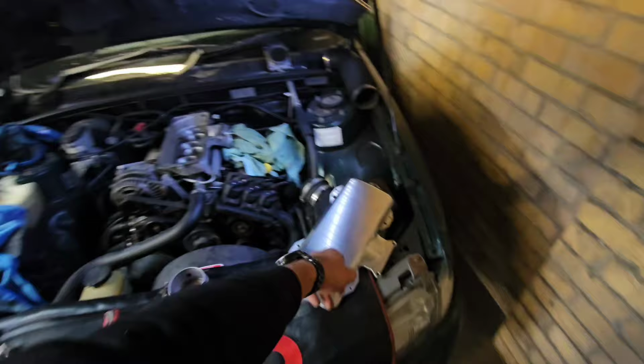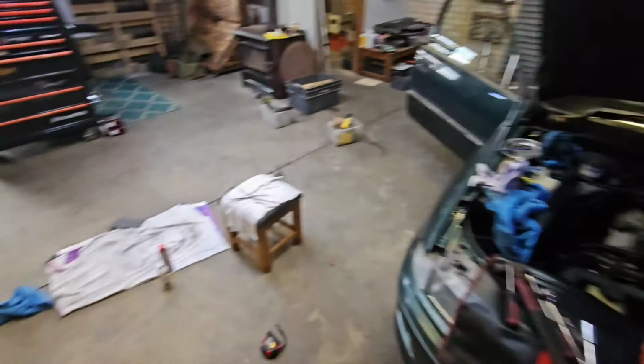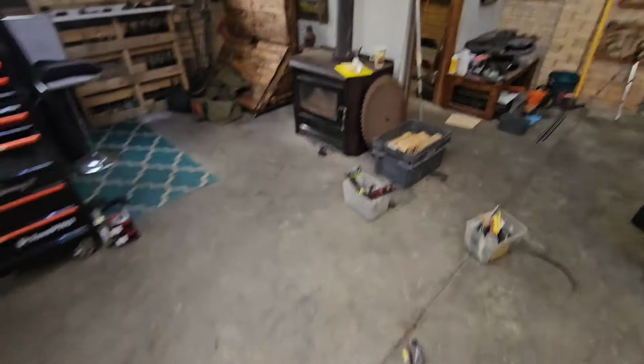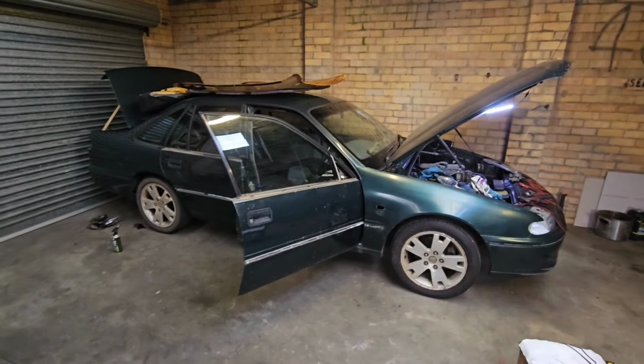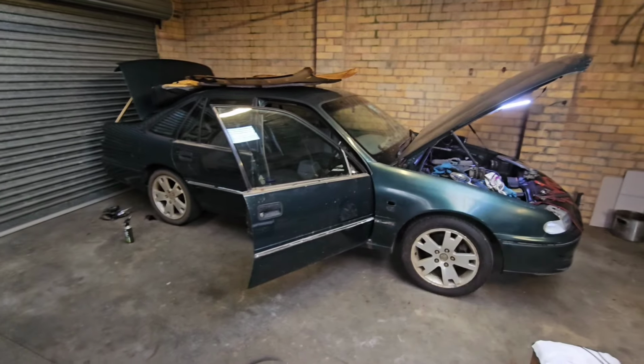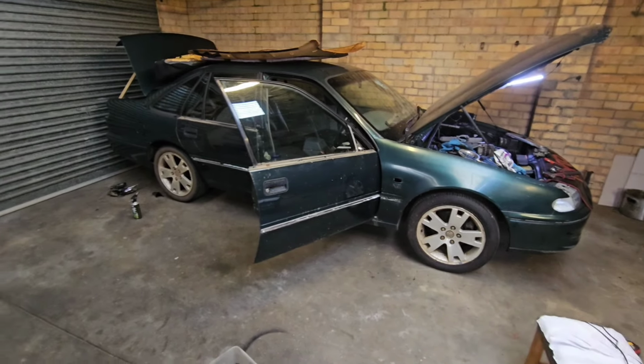We've cleaned up the manifold there. We've done the throttle body, we've done the plenum lid. That can all get buttoned back up again. We will pull the MAF sensor out later because we will need to put that in to start the car just for now. So we will pull out the MAF sensor body there later, and clean all that up too.